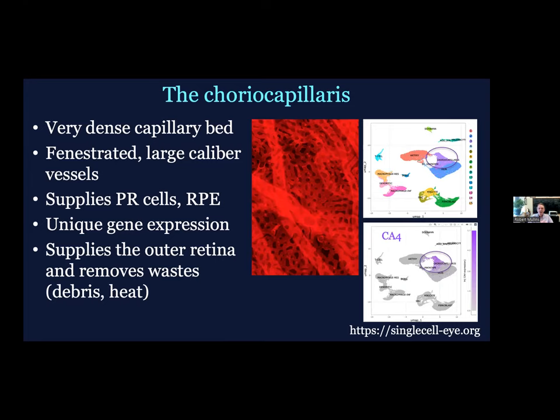The capillaries themselves are fenestrated like those in the kidney, although there are some differences, and they're very large caliber. So the typical capillary that we learn about in physiology, where one red blood cell can squeeze through at a time, this is not the way it is in choriocapillaris. These are actually really large bore vessels.